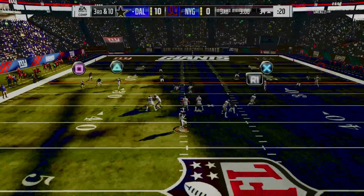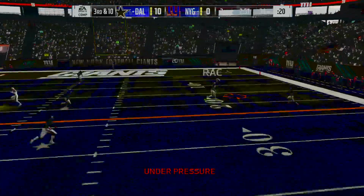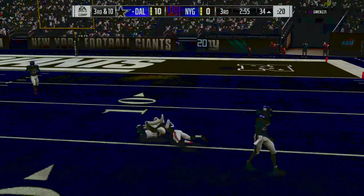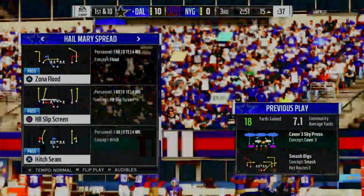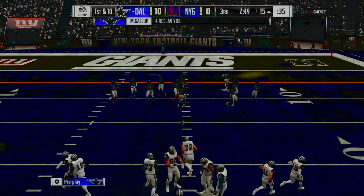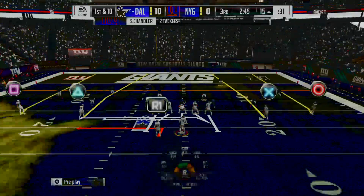46. On third down, it's Prescott. And he's able to hook up with Michael Gallup, taking it to the 15-yard line before he's brought down. He goes for 18 there as the drive will continue.